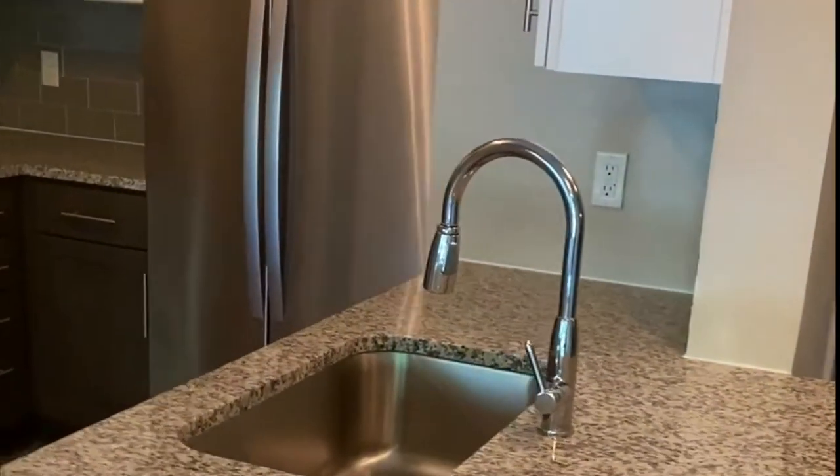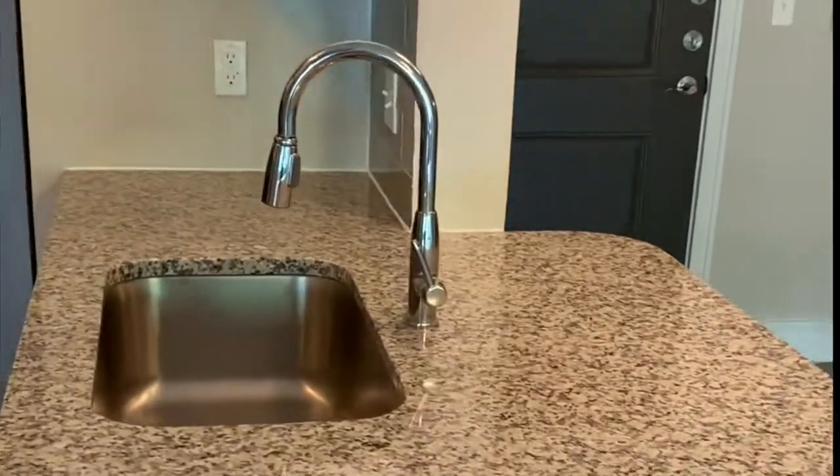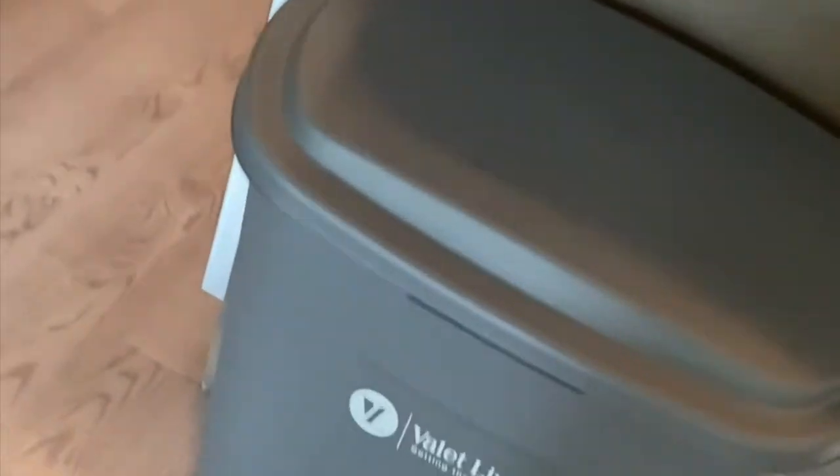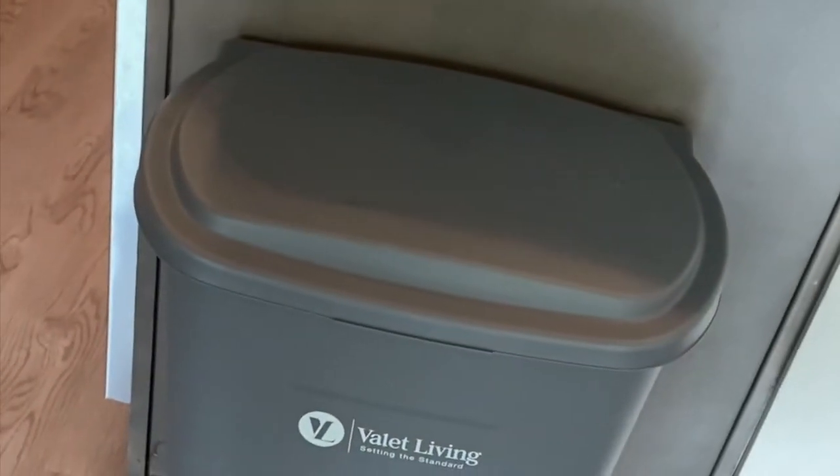I love the kitchen. I love the granite countertops. I once again love that it's like one big sink. Valet trash is something I love. Obviously that costs more money though, so I have to keep that in mind. But taking out the trash, either way I wouldn't have cared because I wouldn't be the one taking it out, if you know what I mean.